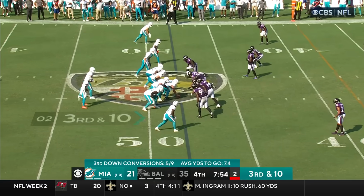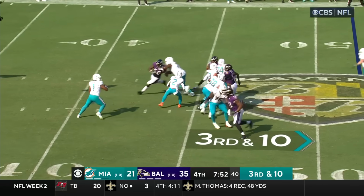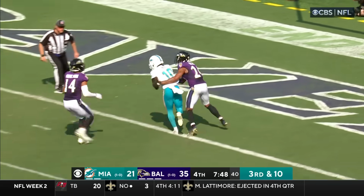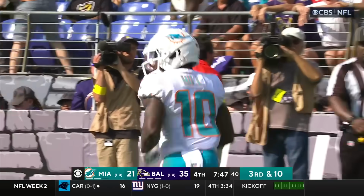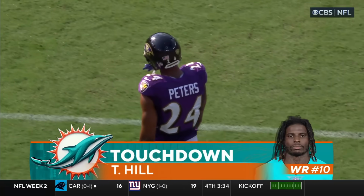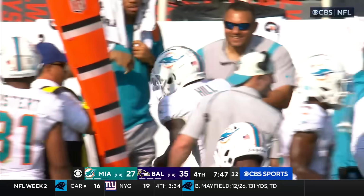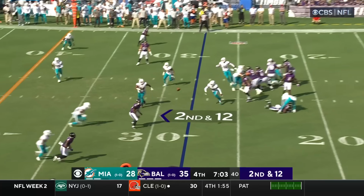16 times. He's caught 9. 3rd and 10. Tua going deep. Oh, he's got Hill! He's got Hill! That is 6! And the Dolphins are back in business. Here's that cover 0 look. No help in the middle. 4 guys lined up man-to-man. They rush.